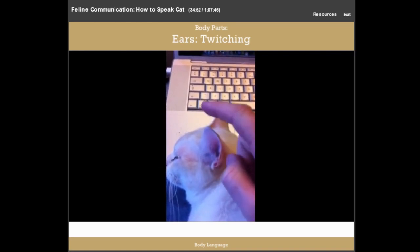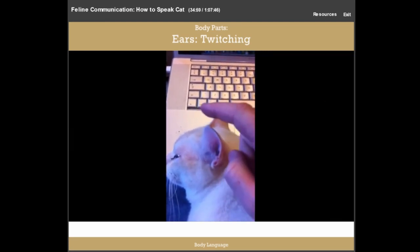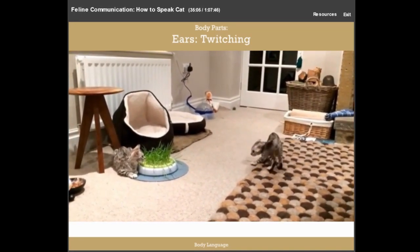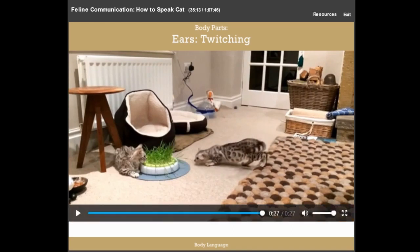The sideways-facing ears flutter or vibrate very quickly in an involuntary reaction to high arousal or to an irritant in or around the ear. If the cause of the twitching is arousal and the source of it does not go away, the cat may progress to threat or attack. If the cause is an irritant that cannot be identified and/or removed, then the cat should be examined by a veterinarian.